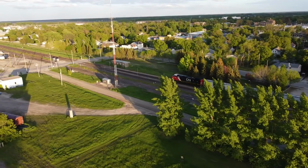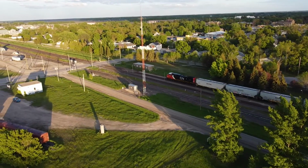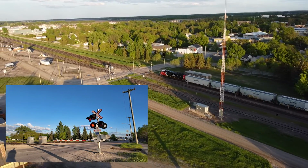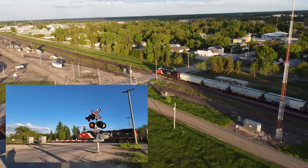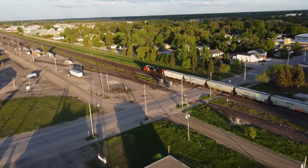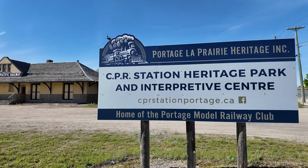Isn't it photogenic? We're filming during the golden hour, the trees look amazing, the shadows are a little long, but it's a beautiful train. And there it goes, taking the crossing on the CN main line. We're going to see a bunch of trains, but we're also going to see why you should come here. So let's start out with that.